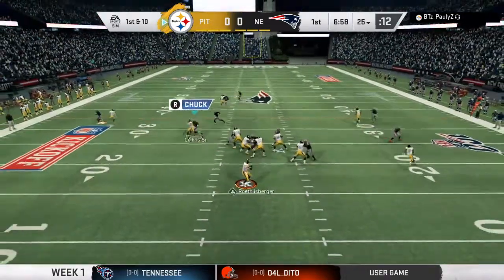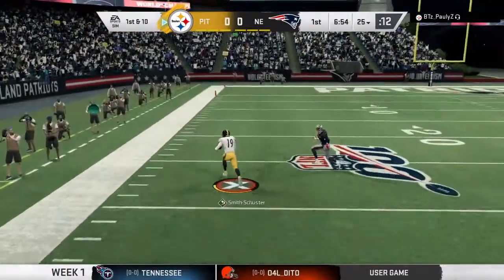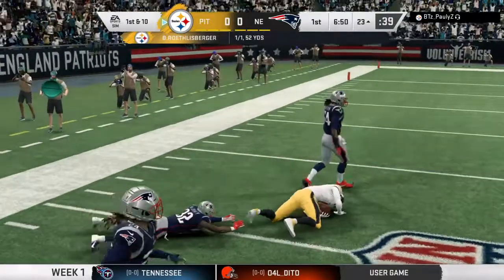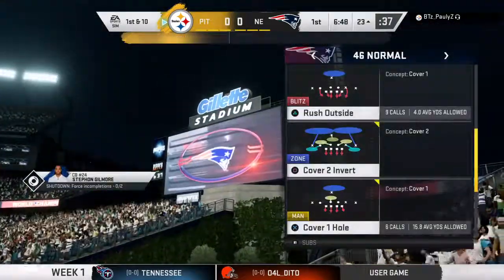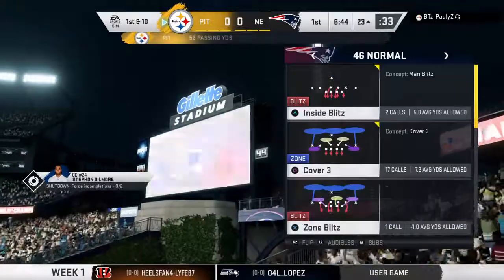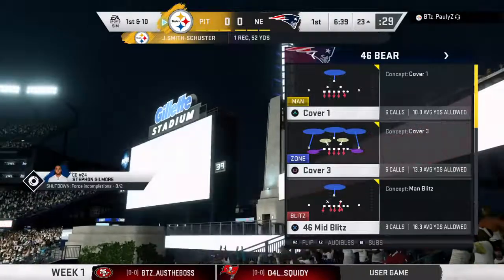On first down, it's Roethlisberger. Oh, he's going to take a shot right away. It's complete. And he finally goes down at the 23-yard line. A big play there on the first play of the game. 52 yards. And the Steelers' first down.